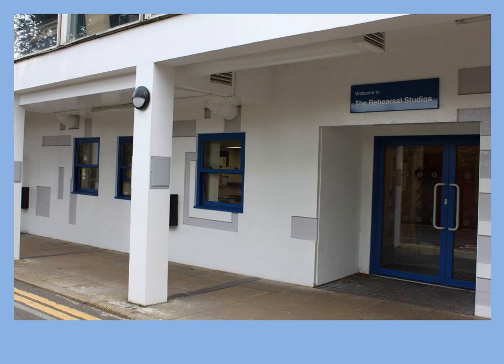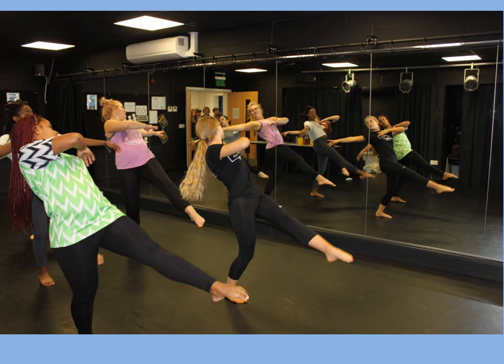So as you come up the drive, one of the doors you go past on the left there is the entrance to the purpose-built rehearsal spaces for courses such as drama and also for dance.